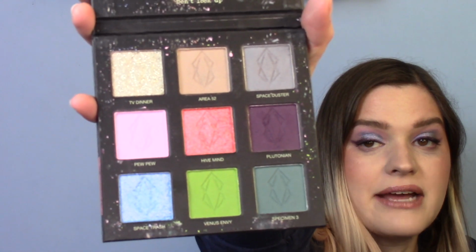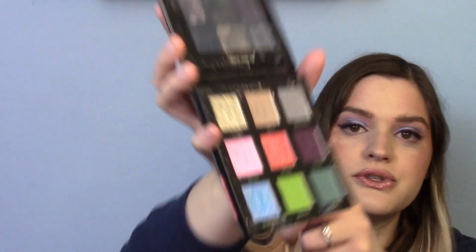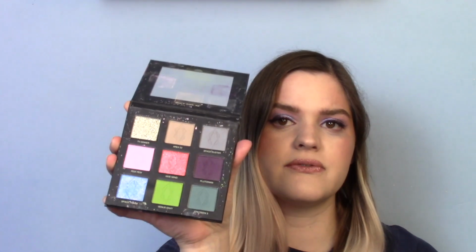And then my liner is actually Shadow as well from this palette. It is Plutonian, this kind of deeper purple shade. So I really liked the look I got. I did use a glitter primer, which I feel like made a big difference in the shimmers and how they looked on the eye. Oh, and I also dabbed a little bit of TV Dinner, the Super Silver, just all over the lid too. I forgot I used that shade.